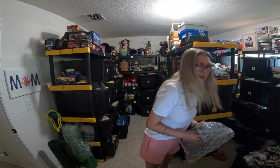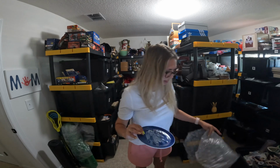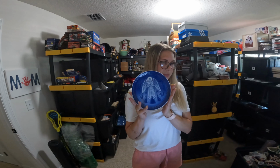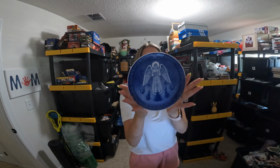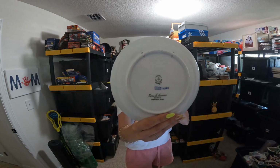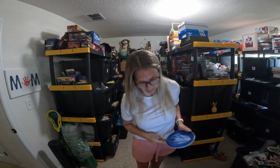The next thing that we have, this is the last one of these. This is the Royal Copenhagen Annual Christmas Plate from 1959, Christmas Night Angel Collector. On the back, it says Hans Hansen, Royal Copenhagen, Denmark, Christmas Night. If you don't know about these Royal Copenhagen plates, please look them up and educate yourself. If you see any plates that have these markings on the back, look them up, okay?